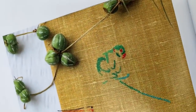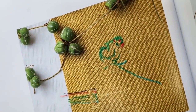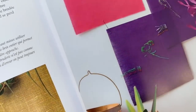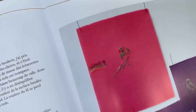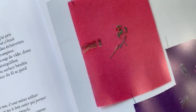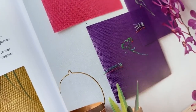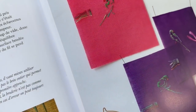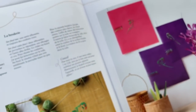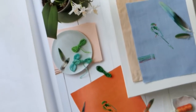All right, Betsy, Bird Stitcher, Colorado. If you like tropical birds, this book is for you. If you like this style. This is a very different style, isn't it? I don't think I would be stitching all of these birds. I'll stitch some of them. And look, more birds.